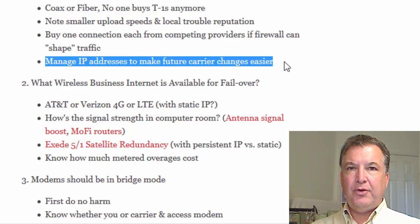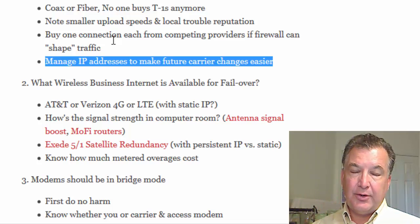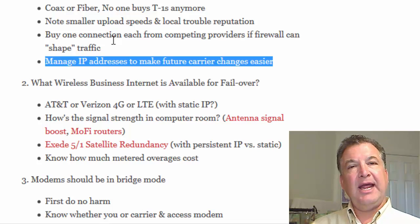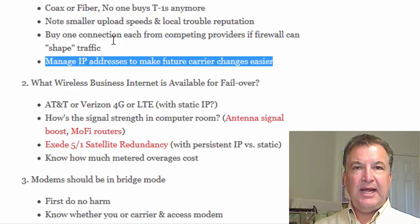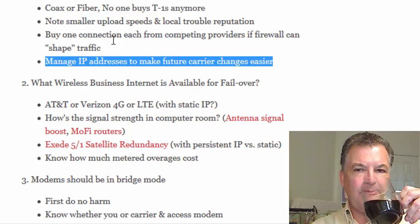Now, if you have two wired internet connections, you'll constantly be playing one against the other. If you keep your IP addresses straight, you can swap them from one to the other. What any of your carriers are going to look at is what you're paying for equivalent service. So if you constantly have two internet connections and you're letting them compete against each other, you're always going to get your best price.